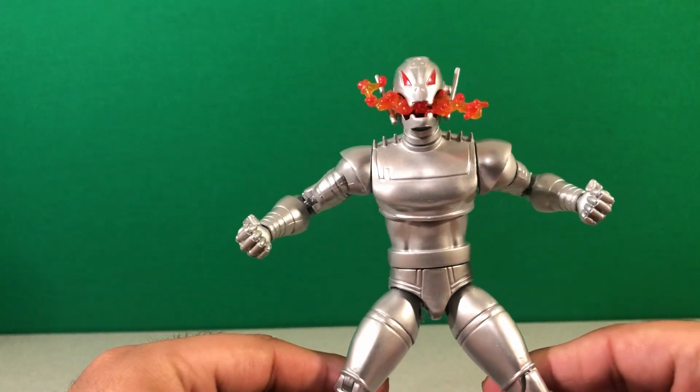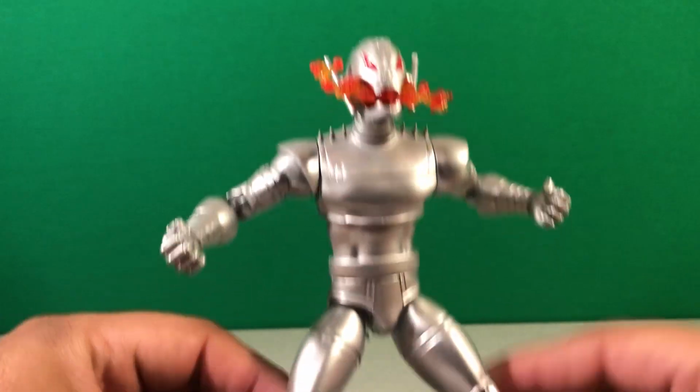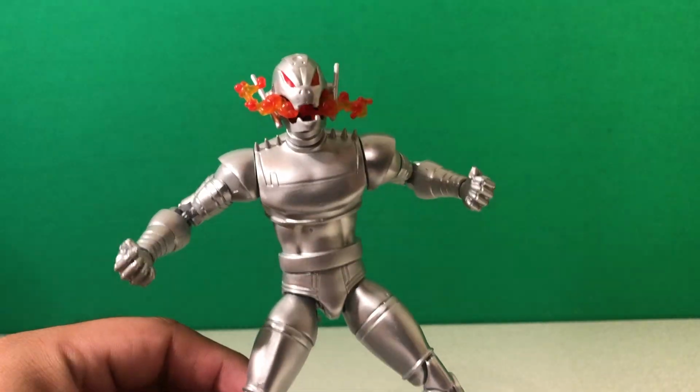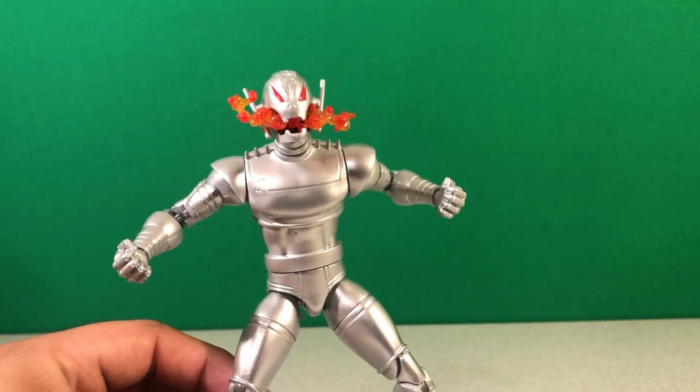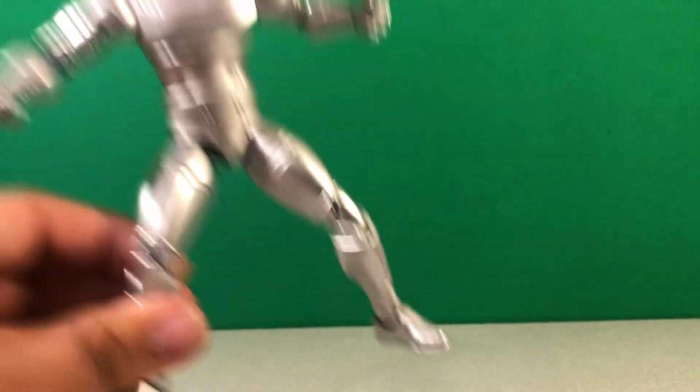I love it. Haven't found my retro Spider-Man, Iron Man, my X-Men Wolverine. This is just perfect. Hasbro, more of this shit. More of this. Especially with the price hike, the price increases. More of this shit, please.